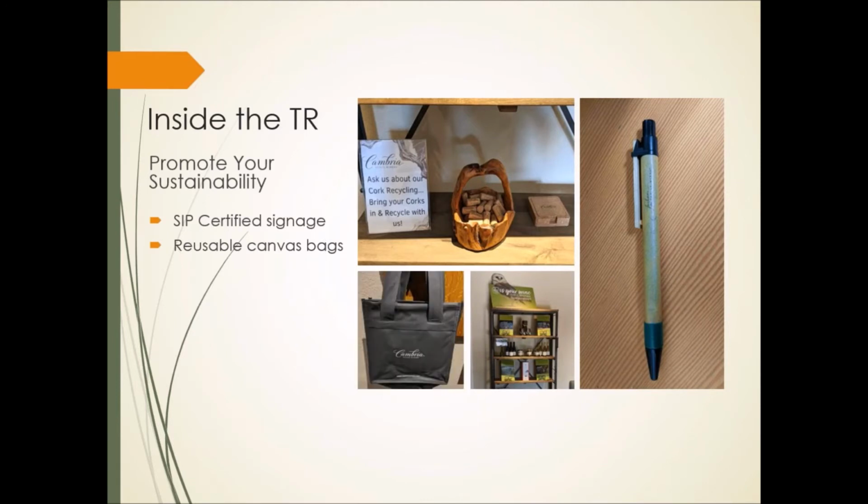Use canvas bags instead of craft paper bags for on-premise wine sales. Even offer a small discount if customers bring their canvas bags in with them. Offer recycled pens for visitors to write their tasting notes or to sign their credit card receipts. And ask them to bring their corks from home to be recycled instead of throwing them in the trash or in a collection bucket to gather dust.